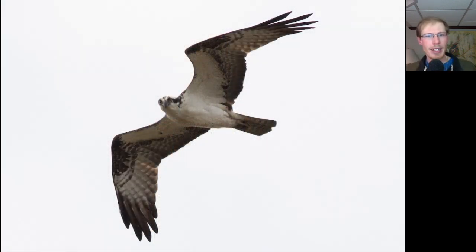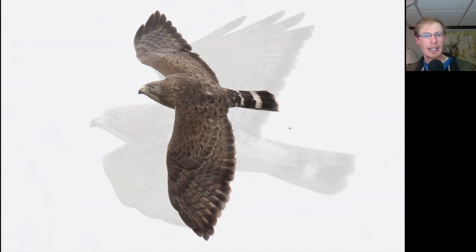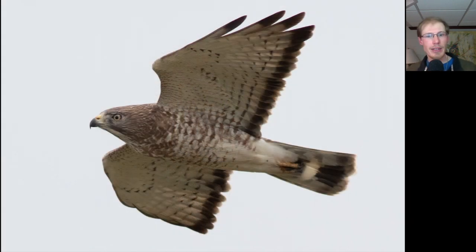Here's an osprey flying by and checking us out. Here's an adult broad-winged hawk that made a very close pass. Nice topside view of it, and again you can see that black tail with wide white bands on it. And here's an underside view of the same bird showing us that nice plumage. You can see the very straight dark trailing edge. You can get a sense of that horizontal dark barring on the underside.